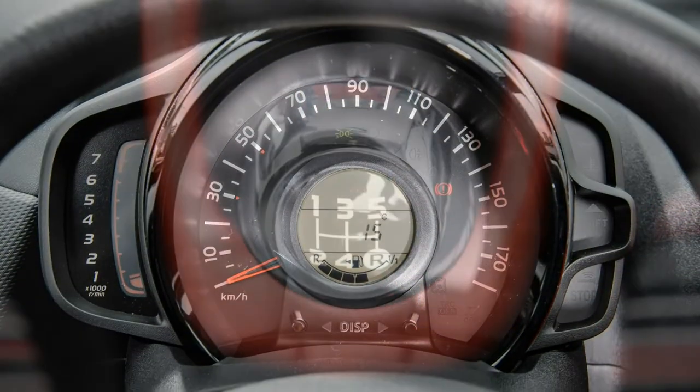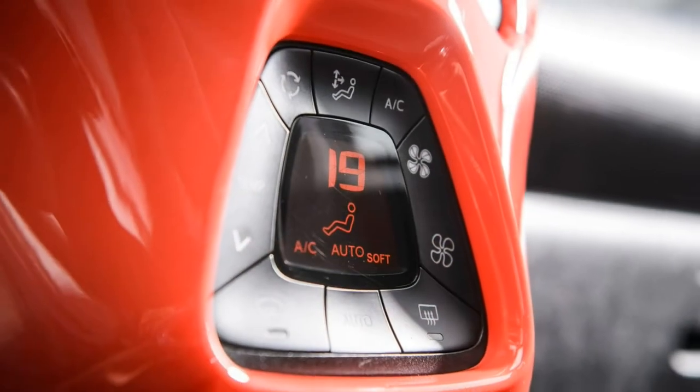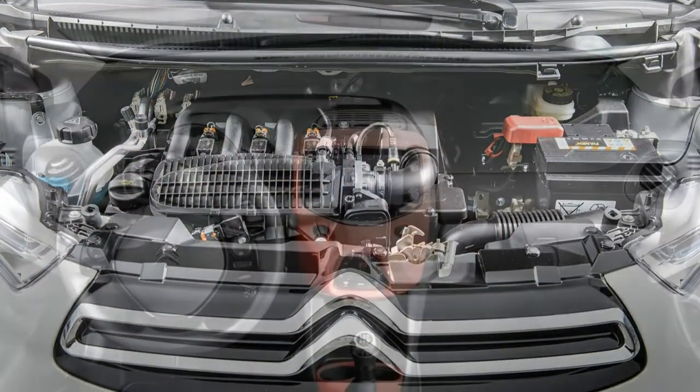There are 3 trim levels available for the Citroën C1: Touch, Feel or Flare, although the optional Airscape fabric roof is only available on the latter pair.